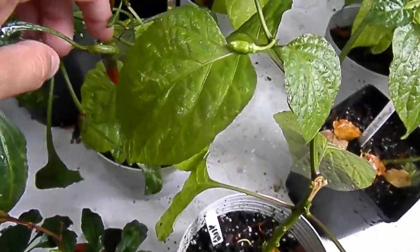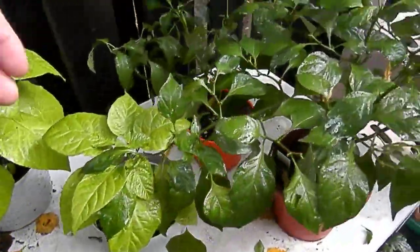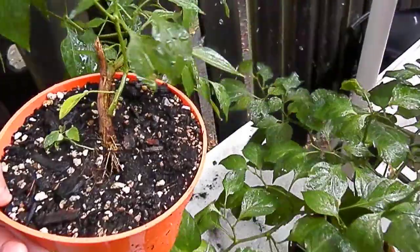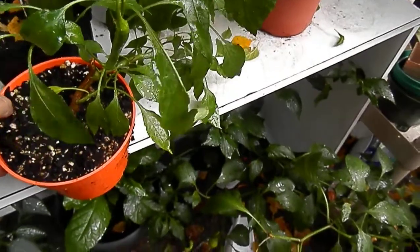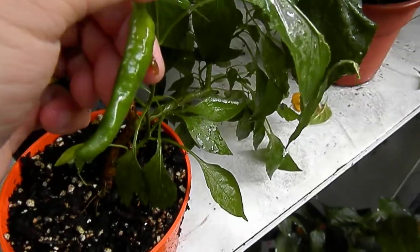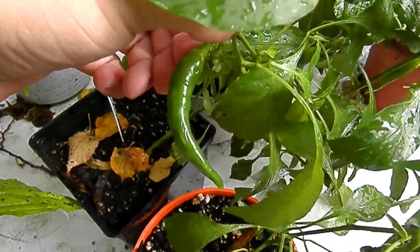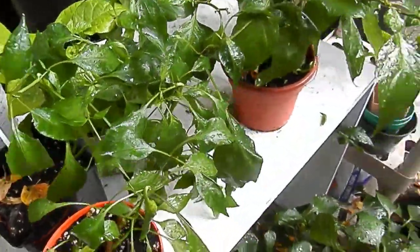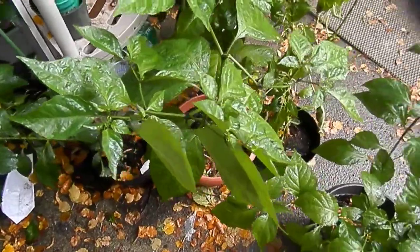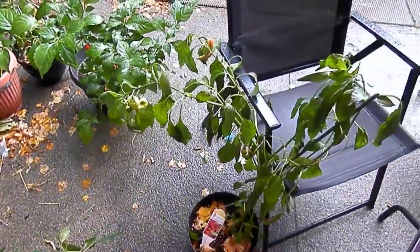My red Thai chilies are doing amazing. Turning red. I have other ones over here. If I can get a shot of them. Sorry guys, this is hard to film with one hand. Move that over. We got lots on this one. It's just hard to see because they're camouflaged. See? Most of them are ready to harvest. I didn't get a lot this year, but this was just an experiment garden.